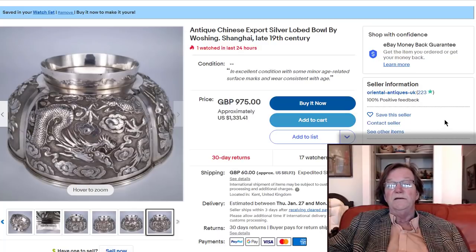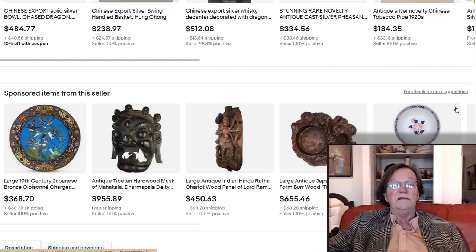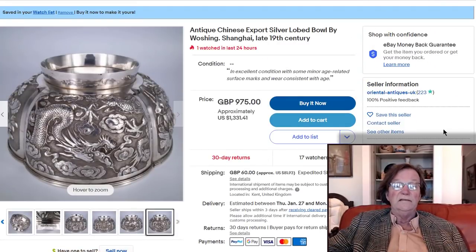It's up to $1,341. Oh no, it's a buy it now. Oh, excuse me. This isn't an auction lot, but I'm going to put it in there anyway. It's $1,331, which, if you've been following silver prices lately, for a nice signed piece of silver like this... How big is this thing? 6 inches in diameter. Okay, so it's decent size. That's not a bad price. That's not a bad price at all if you're a silver buyer.